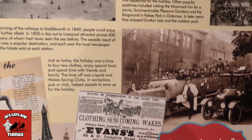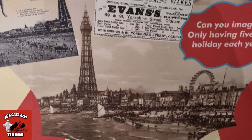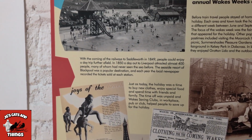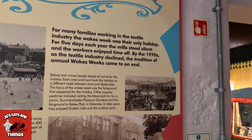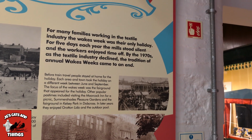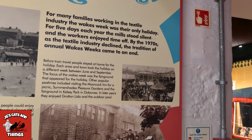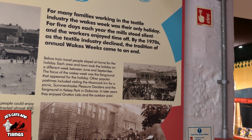Clothing for the coming wakes. There you go. Yorkshire Street. And there's Blackpool Tower, how it looked. More the families. Can you imagine only having 5 days holiday each year? But that's it. That's how it was. Even says, before train travel, people stayed at home for the holiday. Each town took the holiday on a different week between June and September. The focus of the Wakes week was the fairground that appeared for the holiday. Other popular pastimes included visiting the Moorcock Inn for a picnic, Summer Shades Pleasure Gardens, and the fairground in Kesley Park in Dobcross. In later years, they enjoyed Groton Lido and the outdoor pool.